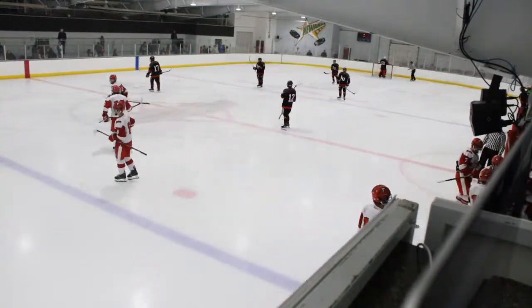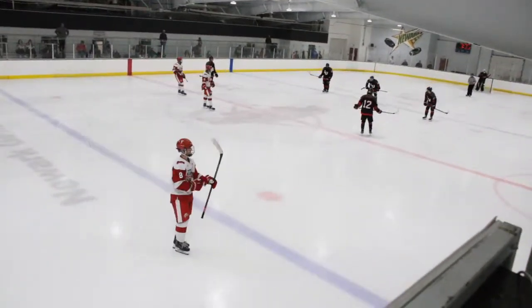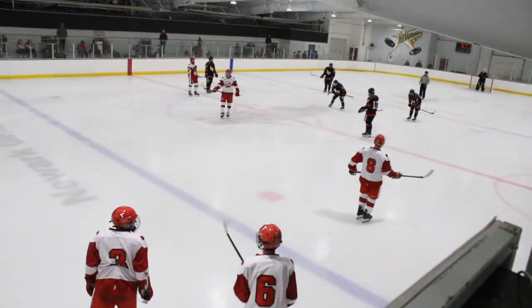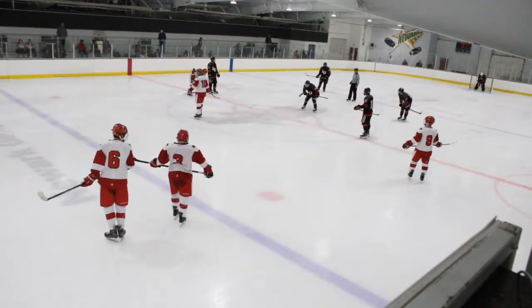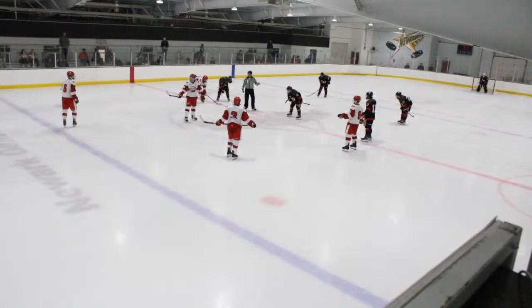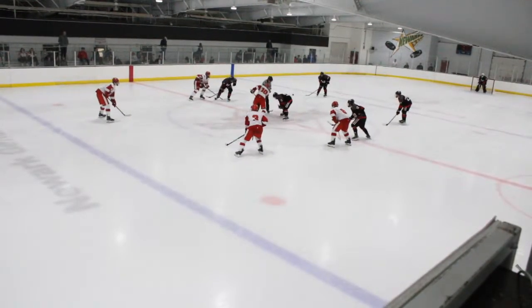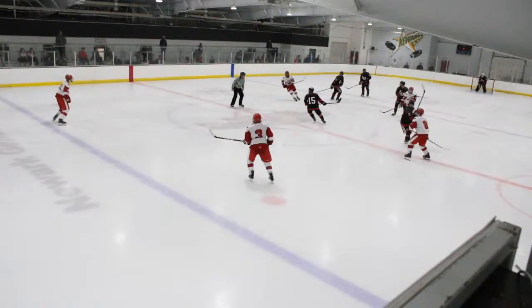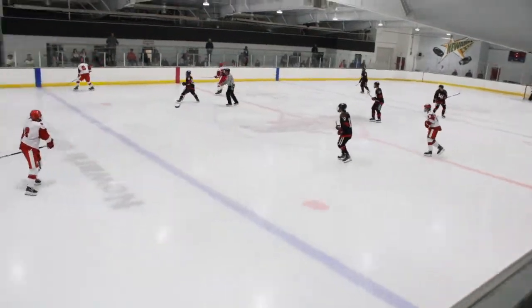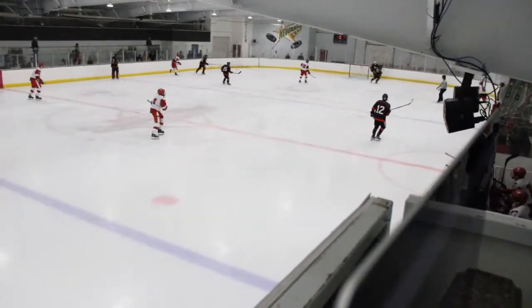Just got to really dig in here. Not let that momentum slide back away. Lewis has done a pretty good job of not losing the momentum whenever Denison scored and cut that lead back down. Usually that 2-goal lead is very dangerous. So Denison gains control and gets it dumped down in the zone.